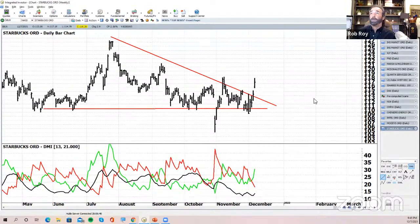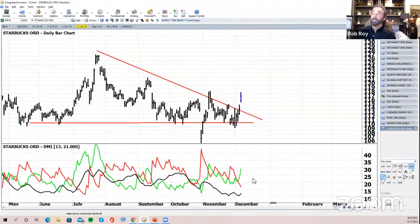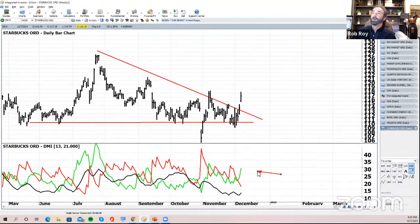But that was a really big descending triangle. And you can see the ADX is trying to move up. Pretty good cross here between the two directional indicators, nice and vertical. And then the ADX coming up, but it's got to get above 20. So if you're looking at, why don't we just trade that one to the bullish side?